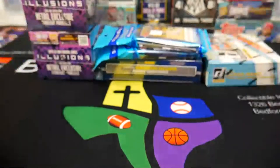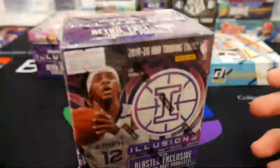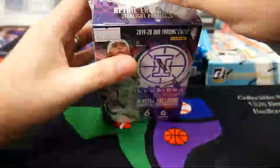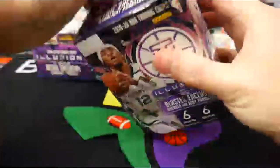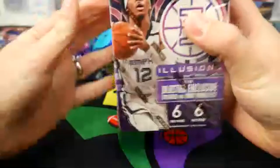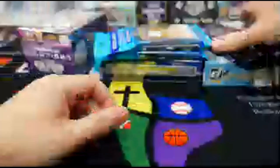All right. First up, we are doing the Illusions Blasters. We have two of these. All right, best of luck to everybody.